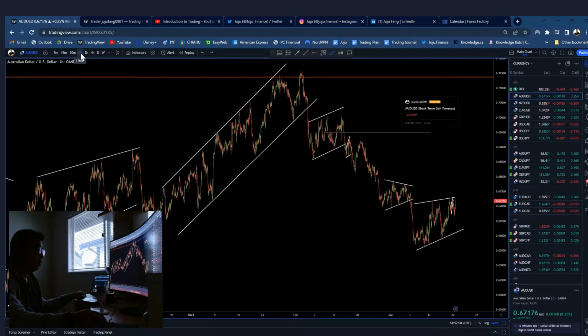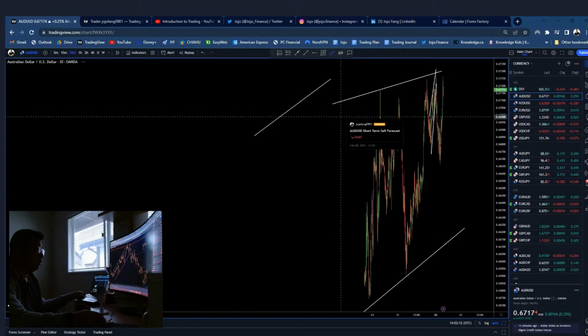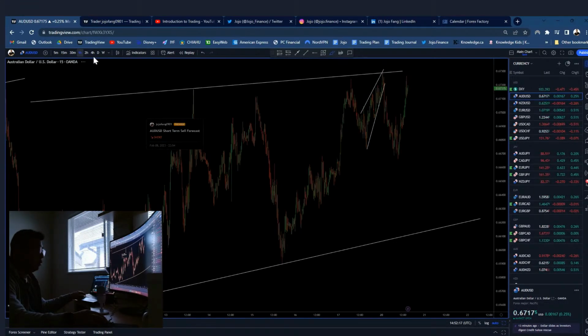Okay, so that's all I have to say, because right now it's not doing anything, right? It's just kind of in the top of the structure right now. It doesn't really look like it's reversing down, or like it's pushing higher at the moment. So we're just going to have to wait and see.